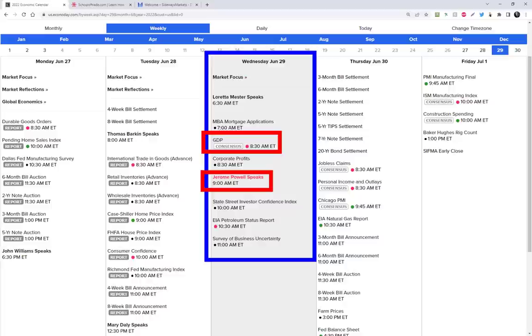Obviously, we get the oil report later on in the morning. Remember, if you're trading oil, let me do in our trade room, be careful around that oil report. It gets really whippy, really volatile. I always tell my students, take about 10 minutes before, 5 or 10 minutes afterwards, and trade around that news. But again, the big news tomorrow is that Jerome Powell speech at 9 o'clock Eastern time.